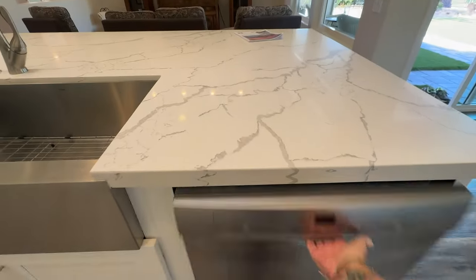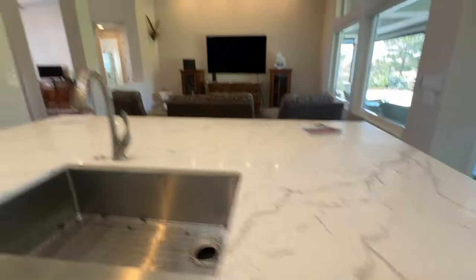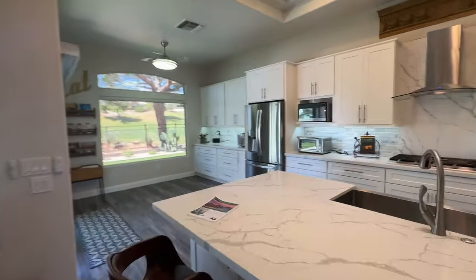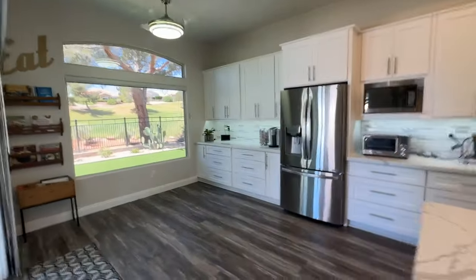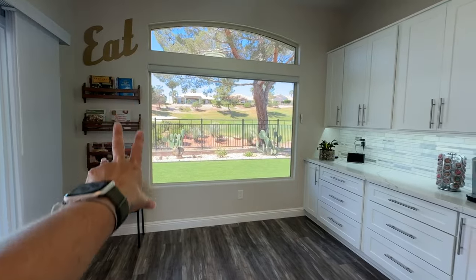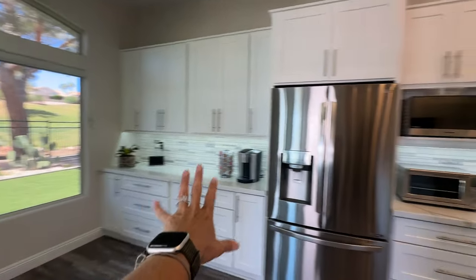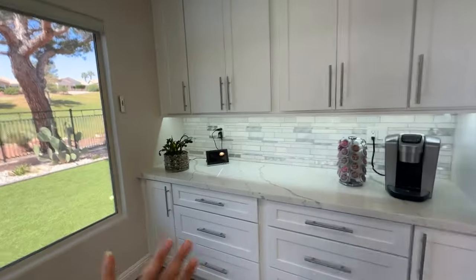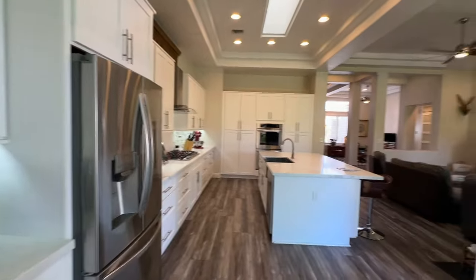Lots of nice cabinets and a Bosch dishwasher. I like the pantry. Then the extension of the kitchen. Now, if you want, this is the kitchen nook. You can put a nice little round table and enjoy the beautiful golf course views. The nice LG refrigerator, and they extended the cabinets all the way to the end, which is a nice feature to have.